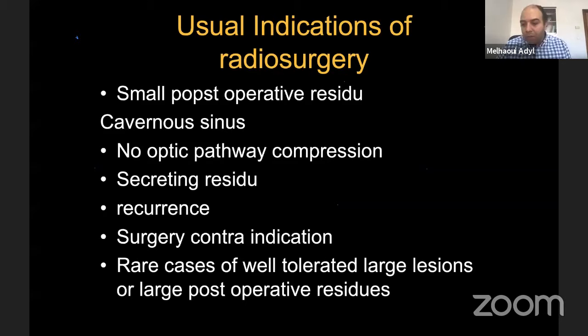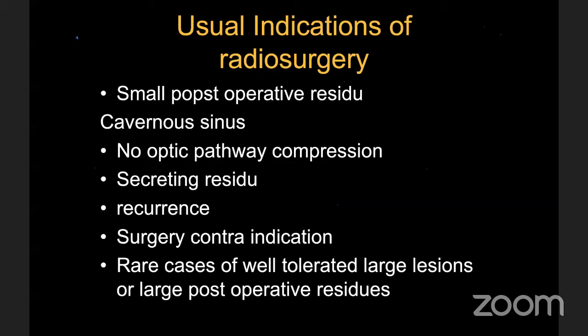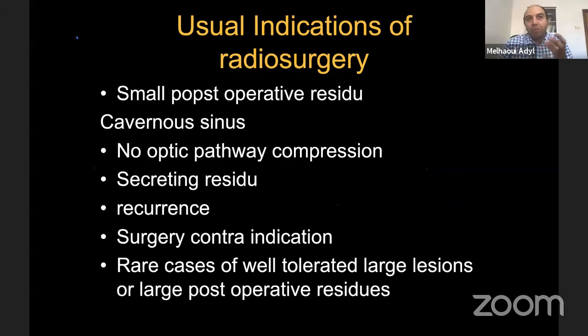In cases of recurrence, we know we may have some cases. Of course, if the patient is well monitored, we may detect the lesion still small, and this is a good indication for radiosurgery. There are very limited cases of contraindication of surgery. It can be due to various medical conditions, and some very limited cases have been treated with good results. So it may be considered in that situation also.